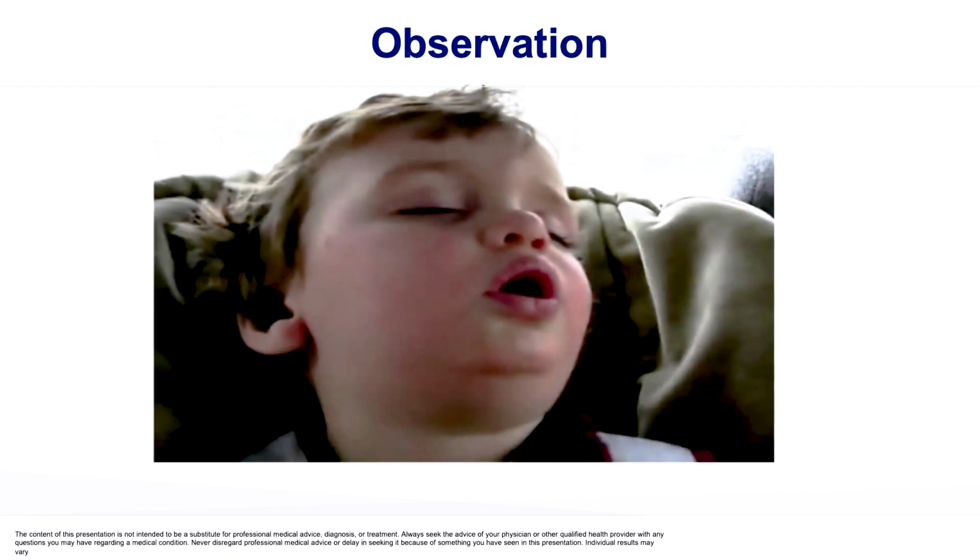So I don't know if we have audio on this, but this is a video taken by a nurse whose child was suffering from sleep apnea. She's trying to figure out what's going on, but this child was no more than 2 years old. I don't know if there's some audio here. It's about a 2-minute video.